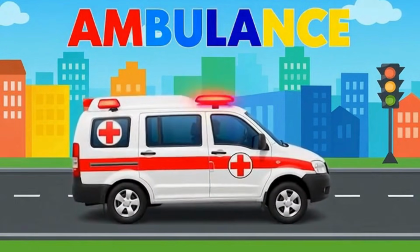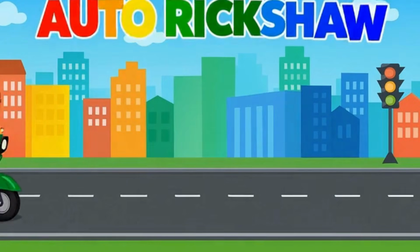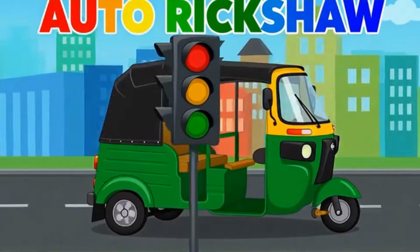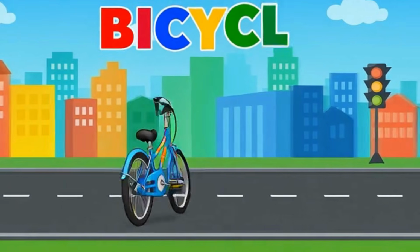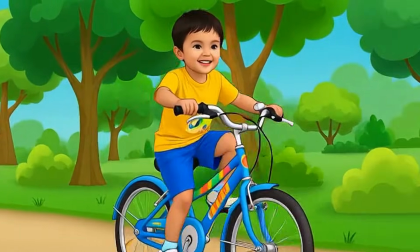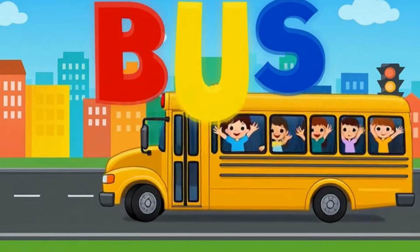This is an ambulance. It takes patients to the hospital quickly. This is an auto rickshaw. It carries passengers short distances. This is a bicycle. It's healthy and eco-friendly. This is a bus. Buses carry many passengers together.